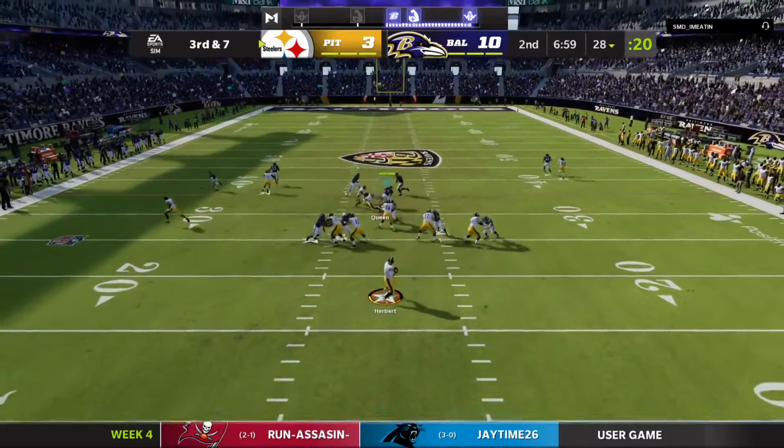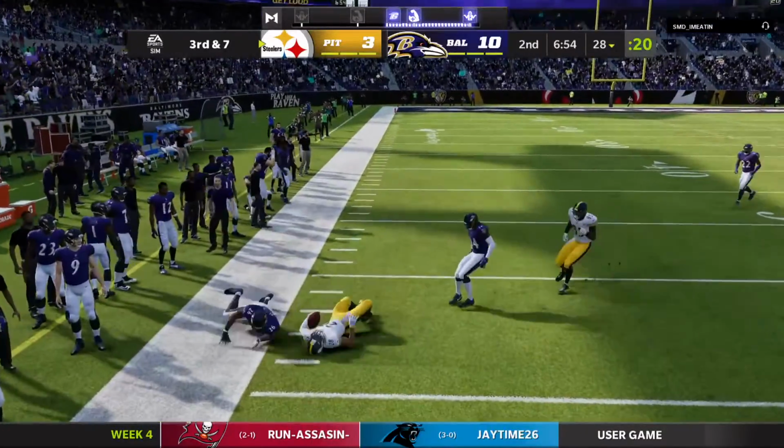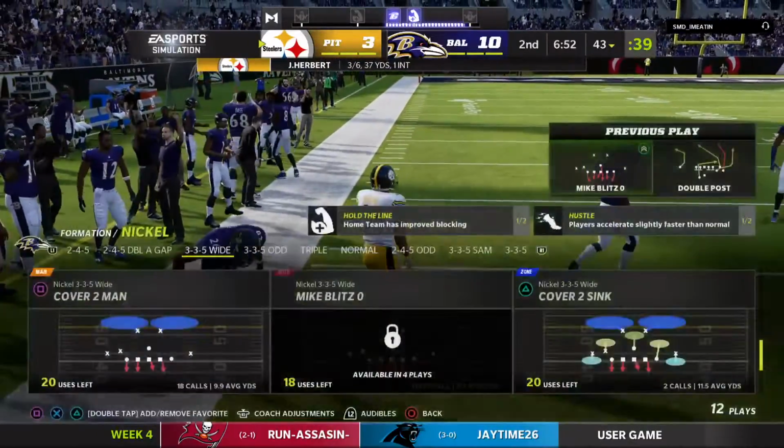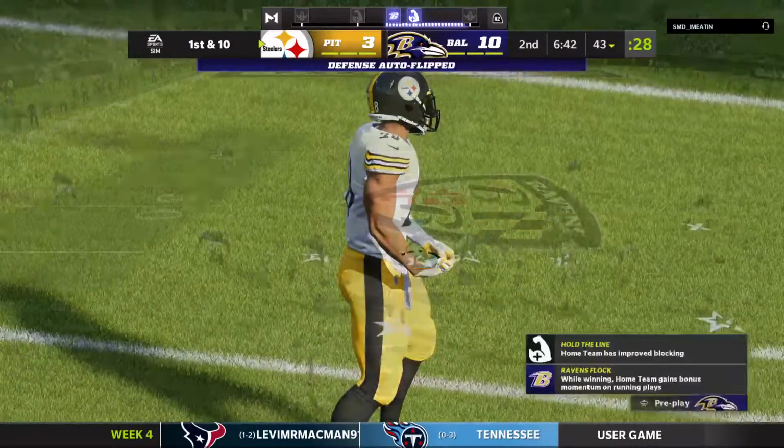Going to throw on 3rd down with Herbert. Finding a safety valve here. That's complete. And he will have a Steelers first down as they're able to get the 3rd down conversion.